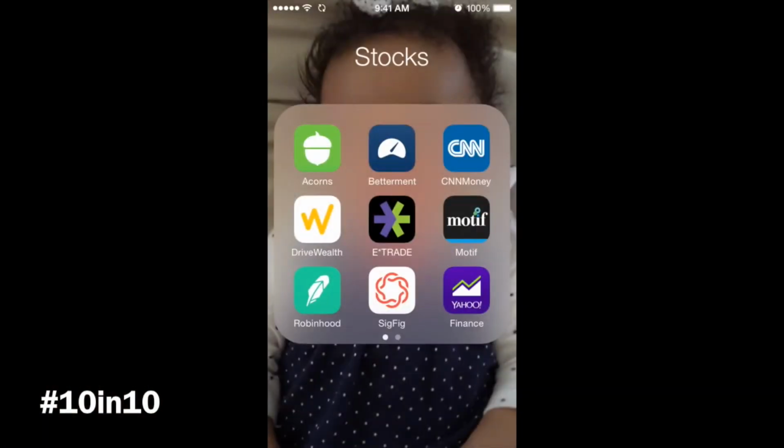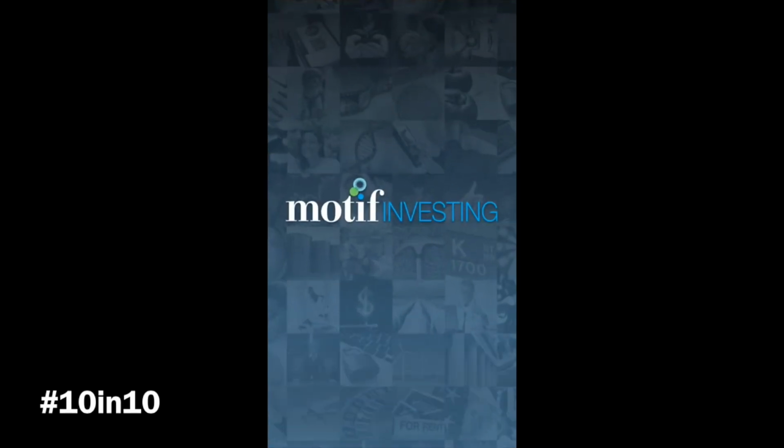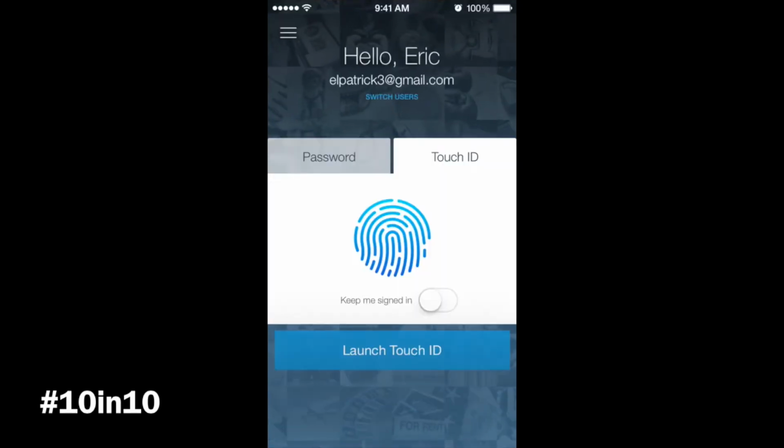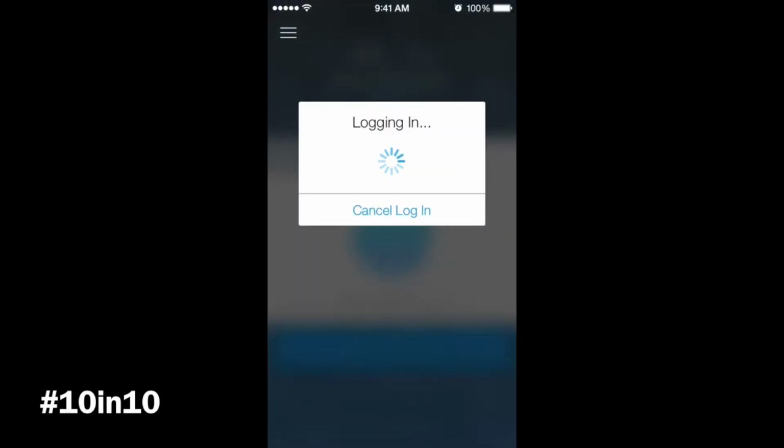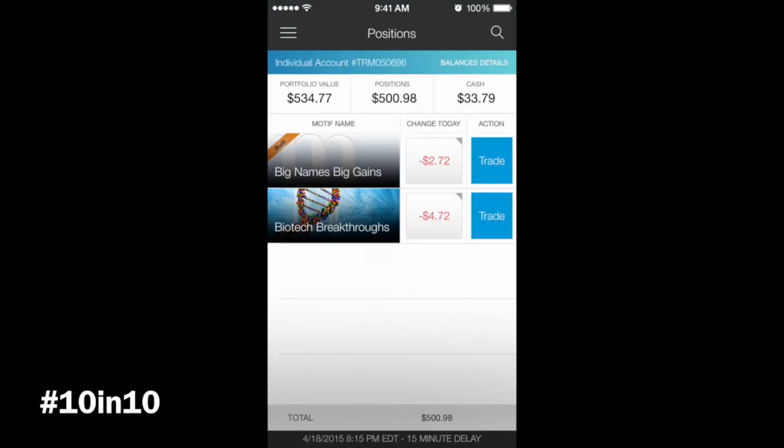Okay, so we're going to talk about the app Motif. So we're going to click on it on the left middle. You can see as it's loading up, it's going to have a fingerprint scan. So we log in, and what's going to happen is it's going to list your motifs. Now we mentioned the motif is going to cost at least $250 to get one. You can see up top where it says positions, in the middle it's $500.98.